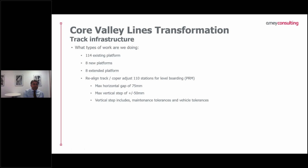And that basically means that we have to work with a maximum horizontal gap between the coper edge and the edge of the retractable steps of 75 millimeters, and a maximum step of plus or minus 50 millimeters. And that vertical step also includes maintenance tolerances, so allowances for track lift and worn rail. And it also includes vehicle maintenance and construction tolerances. Those combined reduce that 100 mil window down to a 25 mil design window, which again has proven to be quite difficult to design around.